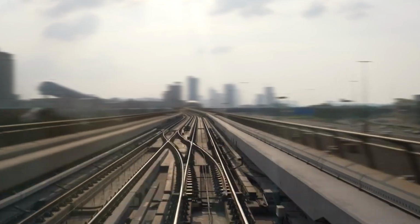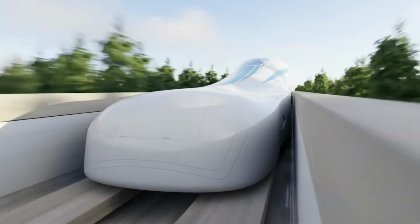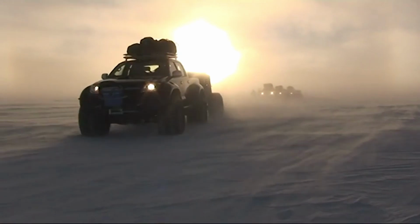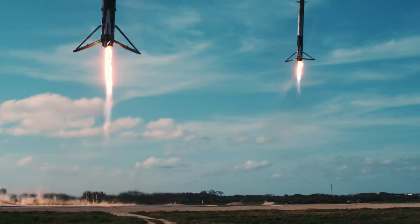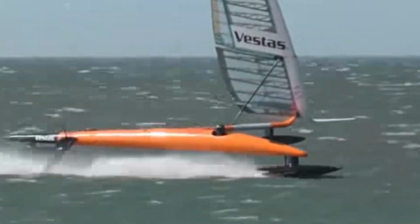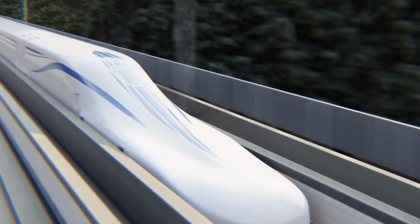Speed isn't just about going fast. It's about innovation, guts, and pushing physics to the limit. Today, we're counting down the top 5 fastest vehicles on Earth, from mind-blowing land rockets to secretive spy planes and wind-powered record breakers. And don't go anywhere, we got a bonus at the end that'll make you rethink your next train ride.